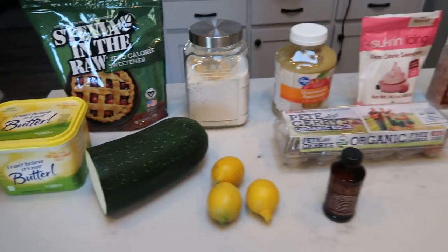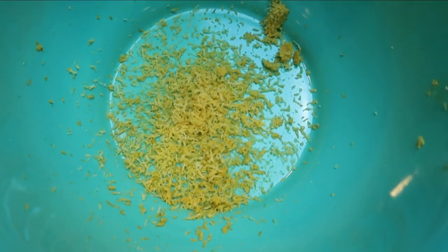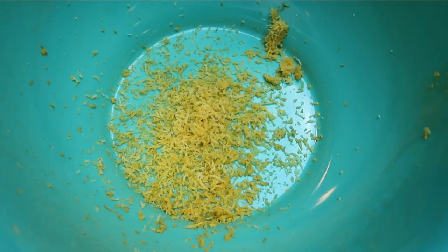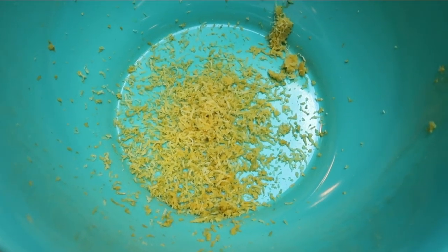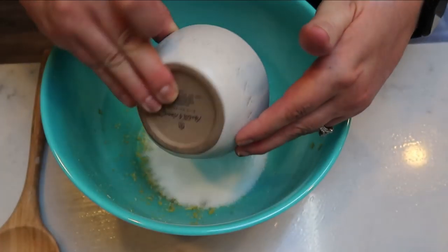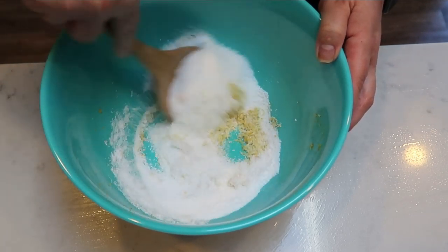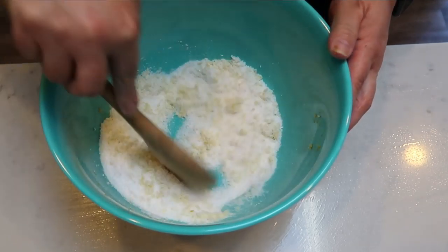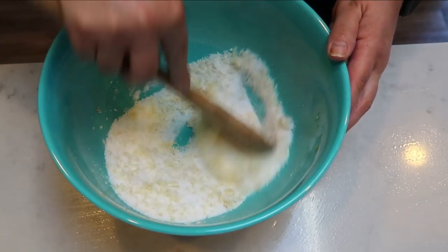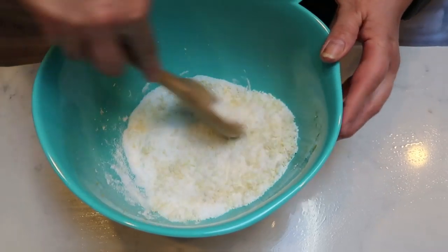So let's get started on our lemon zucchini cake. The first step in our bread is I went ahead and zested 2 of my small lemons, or you could zest 1 large lemon. To that, I'm going to add 1 cup of the stevia baking mix. And I'm just going to stir this until the sugar becomes a little moistened from the lemon zest, and the lemon zest is fully mixed in really well with the sugar.